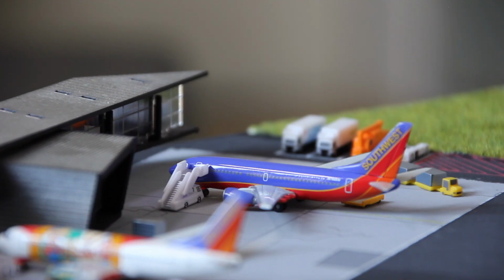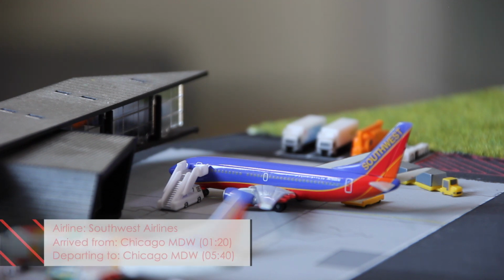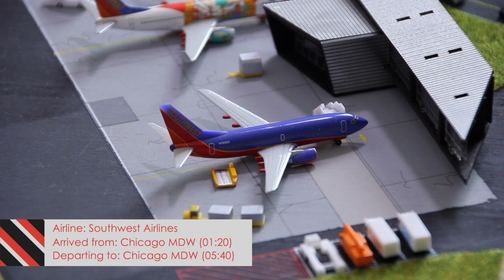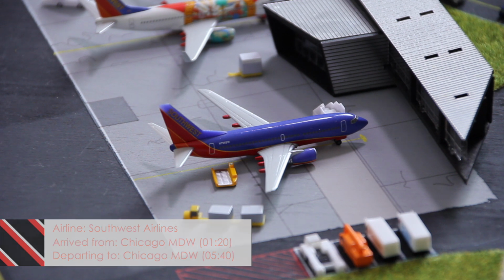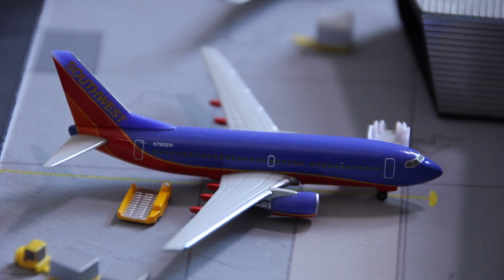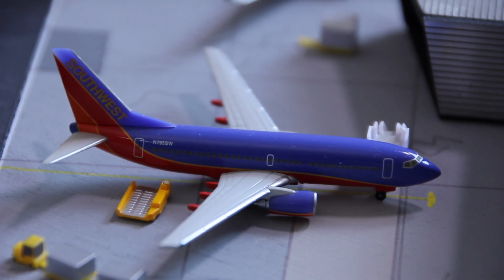Next to that we have another 737-700 from Southwest Airlines. Now, this aircraft arrived yesterday night from Chicago Midway, and it was supposed to leave already 20 minutes ago, still not ready to go, still some cargo being loaded onto the aircraft, so that aircraft is officially delayed.